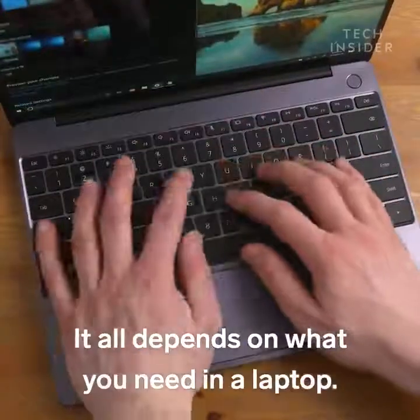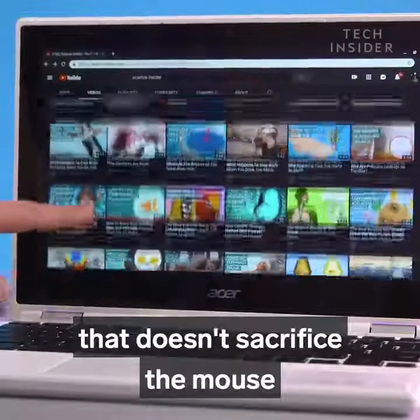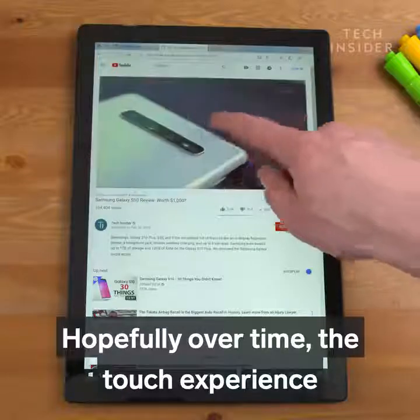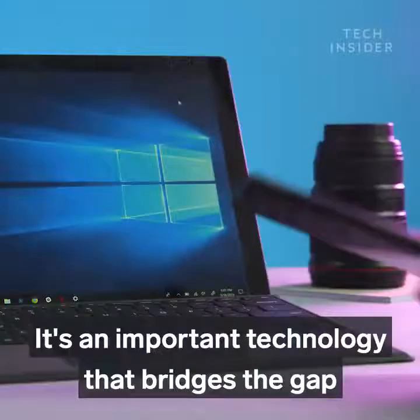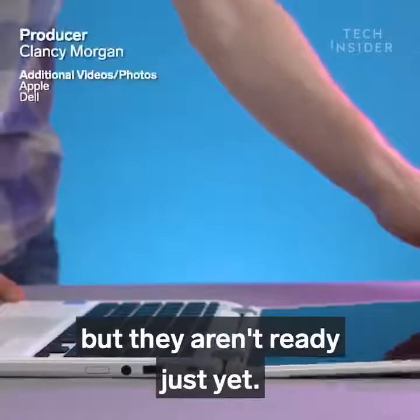It all depends on what you need in a laptop. It's important to look for a device that doesn't sacrifice the mouse and keyboard experience for touch. Hopefully, over time, the touch experience will get smoother. It's an important technology that bridges the gap between mobile and desktop computing, but they aren't ready just yet.